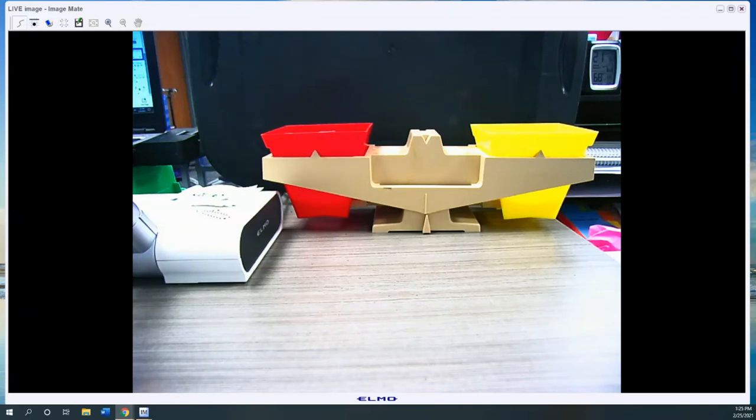Hi, kindergartners. Today our learning target is I can compare the weights of different objects.